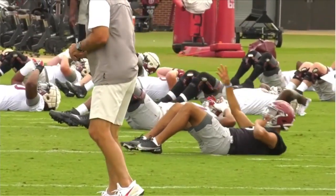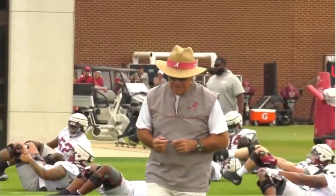Alabama Crimson Tide back in action. First practice on Thursday, August 4th.